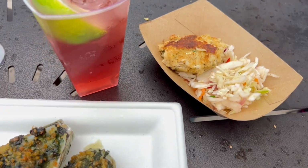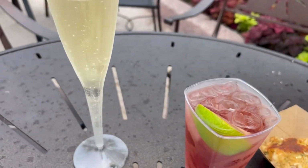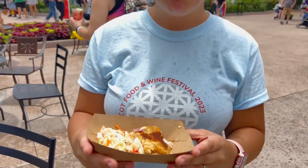Okay, so we just finished trying Coastal Eats. I was the only one that was able to eat any of the food here because Allison doesn't eat meat and Heather can't have shellfish. But the favorite item is the crab cake.